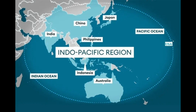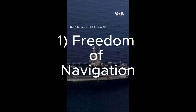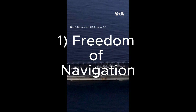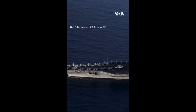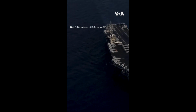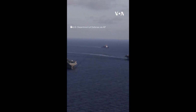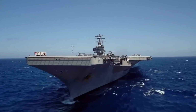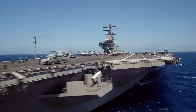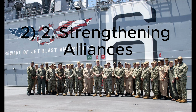response was devised. Trump's approach to the Pacific involved three main components. 1. Freedom of navigation operations. These operations increased under Trump, with the U.S. Navy conducting frequent patrols in contested areas like the South China Sea to demonstrate that international waters were free and open for all. These patrols often went near artificial islands claimed by China, signaling that the U.S. wouldn't back down.